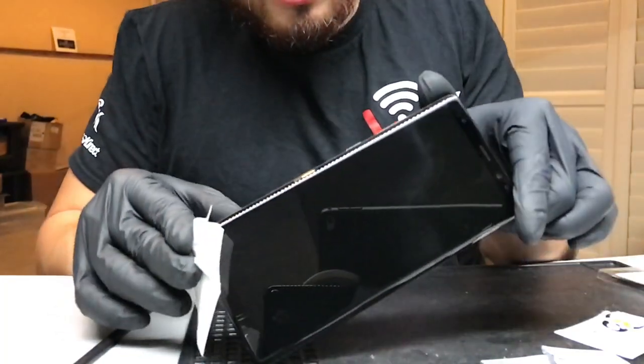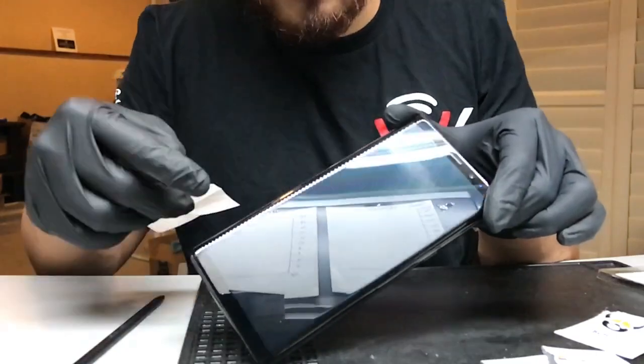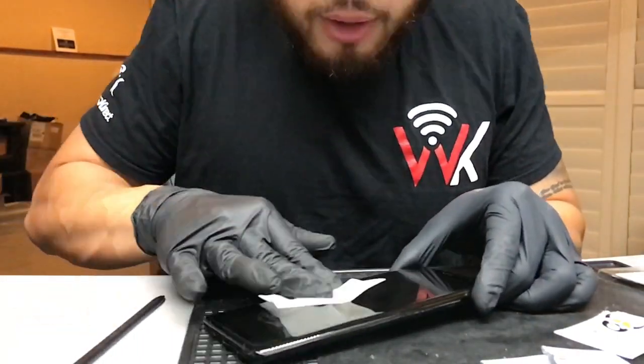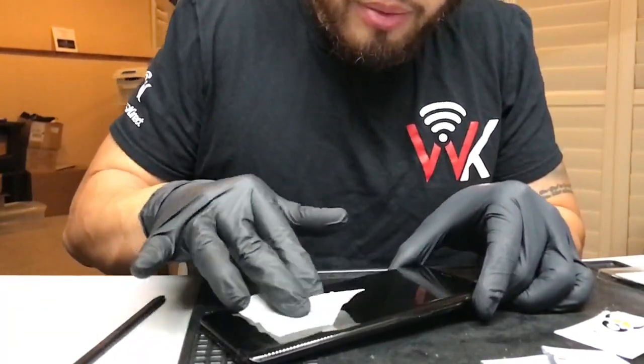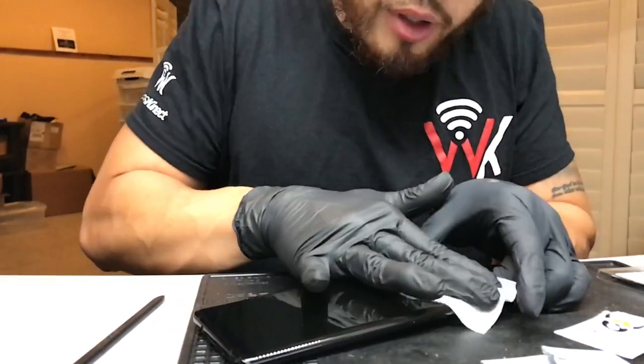As you can see, that's what it looks like with the solution on there, and this is when I buffed it out. So this screen itself is going to be pretty good, and you're not going to have to worry too much.